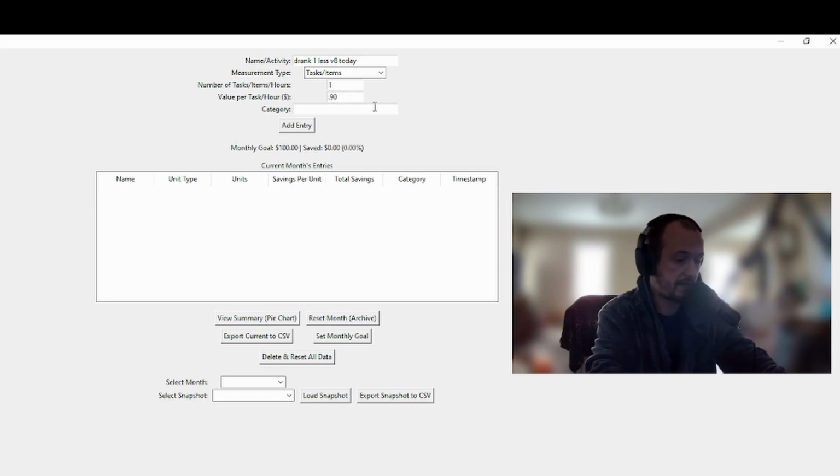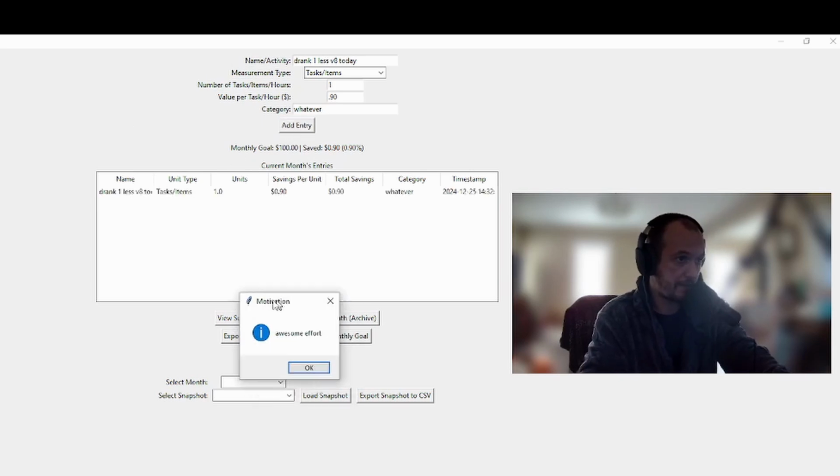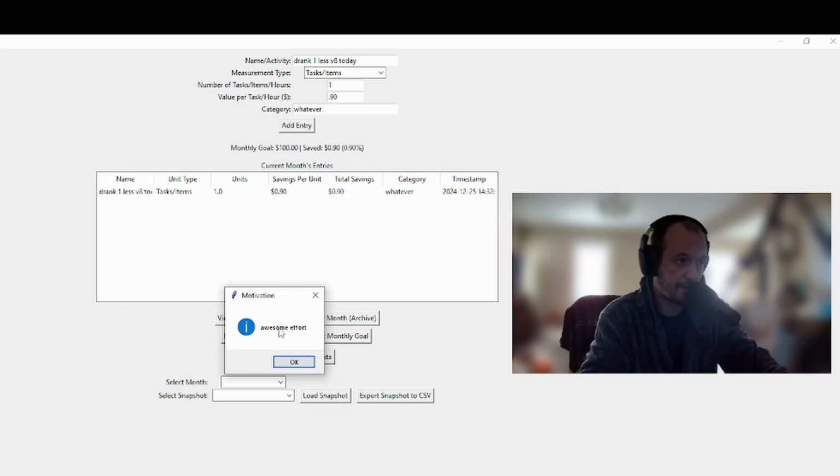The category is just going to be whatever you want, and I'll explain what that is a little bit later. I'm just going to put in whatever. Then you have your add entry button here, and when you click it, it pops up a little motivational quote. Awesome effort. These are all placeholders for something that can be expanded upon later, but it gives you a little motivational quote right here.